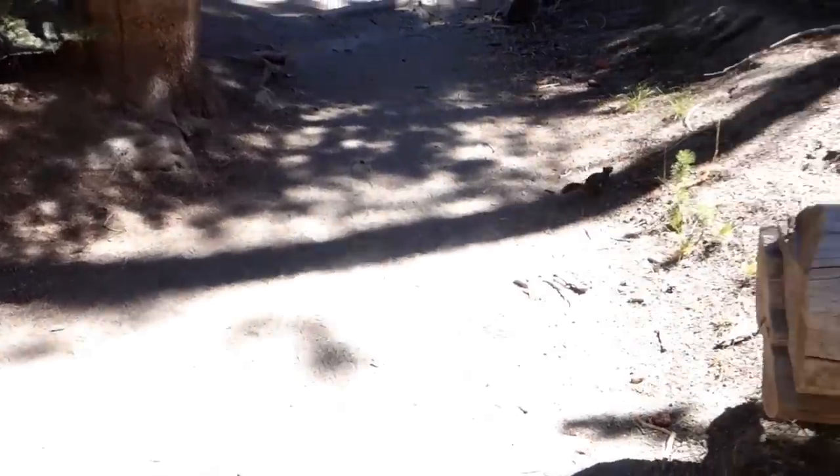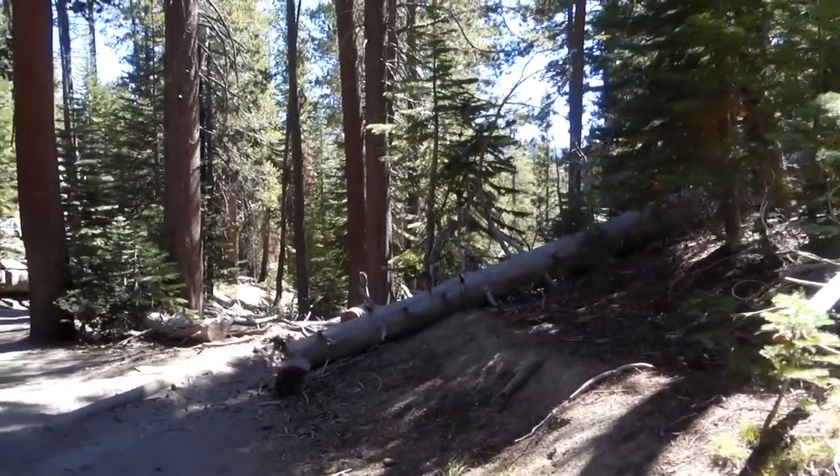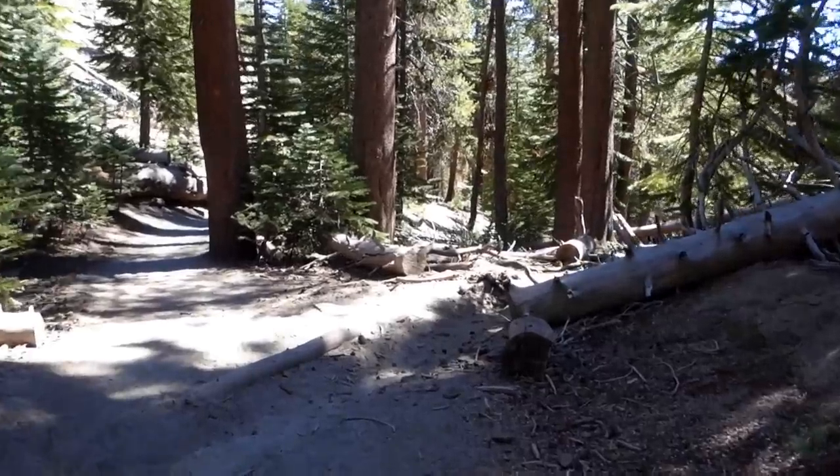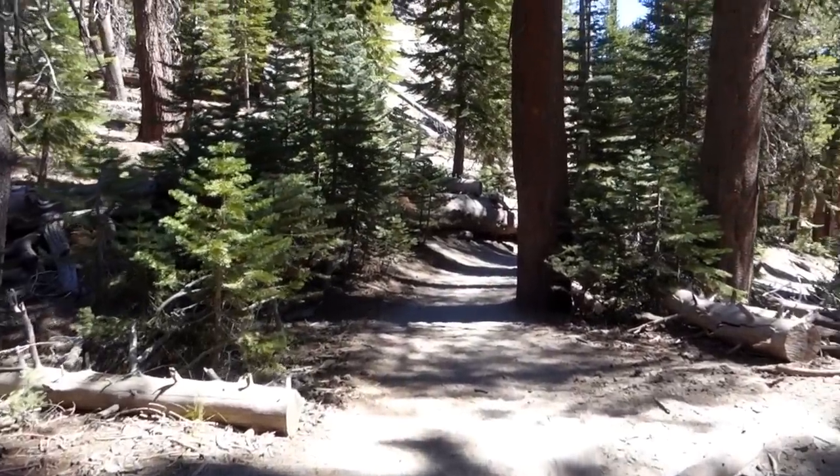Oh my goodness. See that? You see that? Little squirrels. Yeah, making a ruckus.